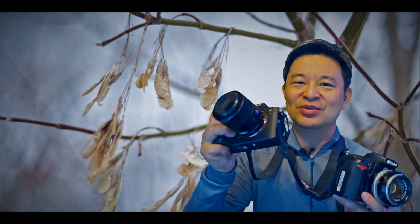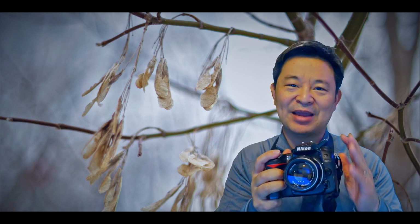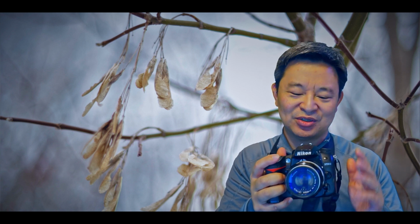I'm not saying that the Sony A7R III has a problem, but I tried this out in the field. It was really cold, and the battery didn't shut off, or the camera didn't shut off, whatever might happen in the cold winter. This camera is built like a rock.